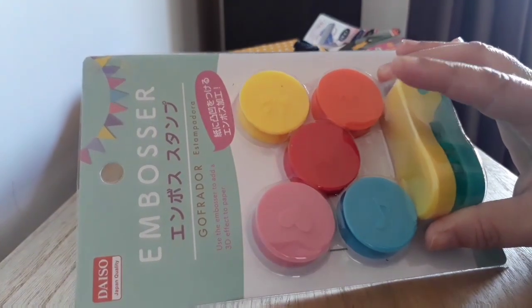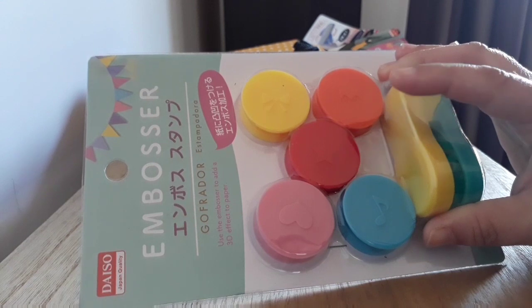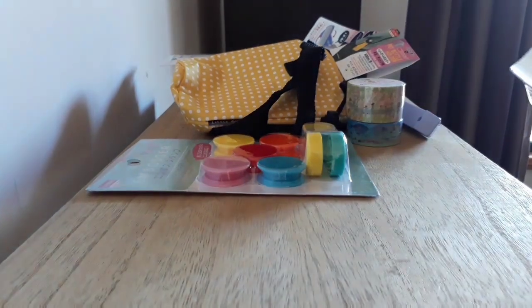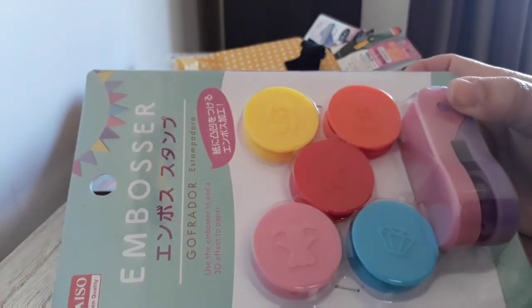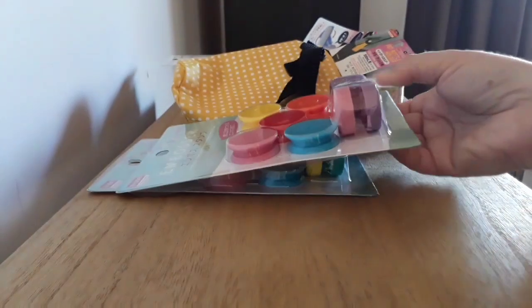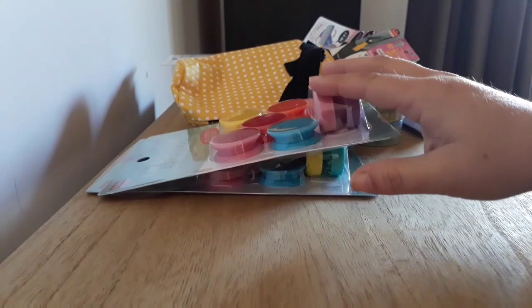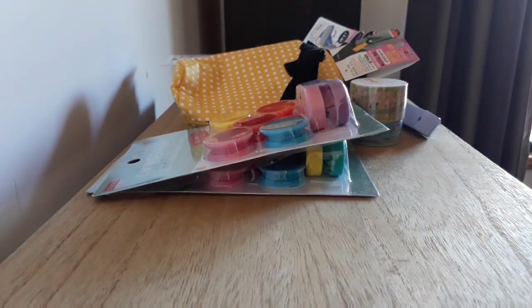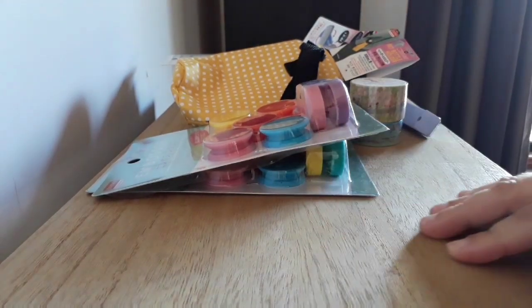I got this one with the music note and the star and the heart and the bow, etc. And I also grabbed the other one that was available, which has birds and buttons and teddies and stuff. So yeah, it's going to be interesting to experiment with those. I'm looking forward to seeing what happens. And if you want to see as well, just let me know below in a comment.